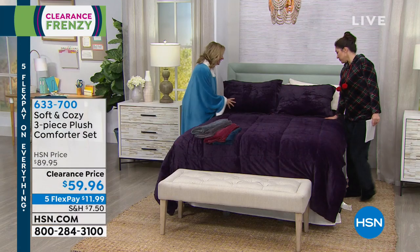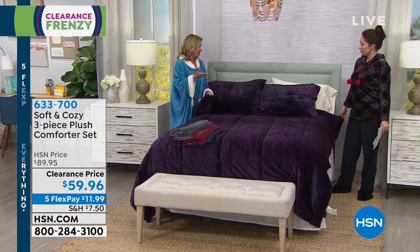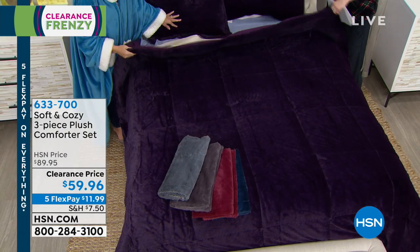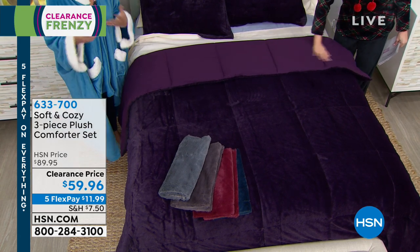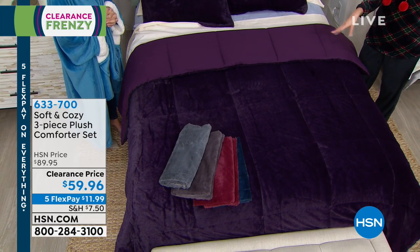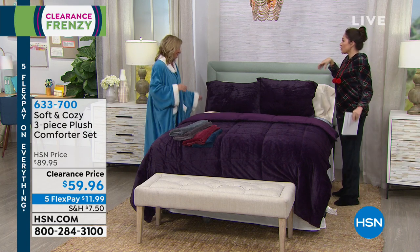And I want you to see too, because I know that comforter we were just showing you, we have one coming up that has the Sherpa backing. And that's more of a true plush where it's a shorter fiber. This one, again, resembles more like a faux fur and it reverses to microfiber. I love that because it gives you that year-round versatility. Stay with us the whole hour because there's going to be something that fits your taste.